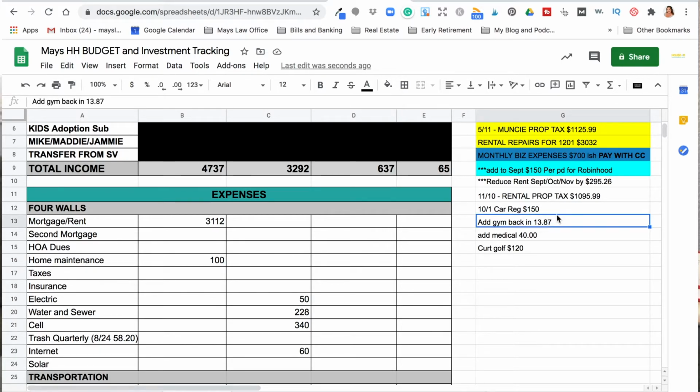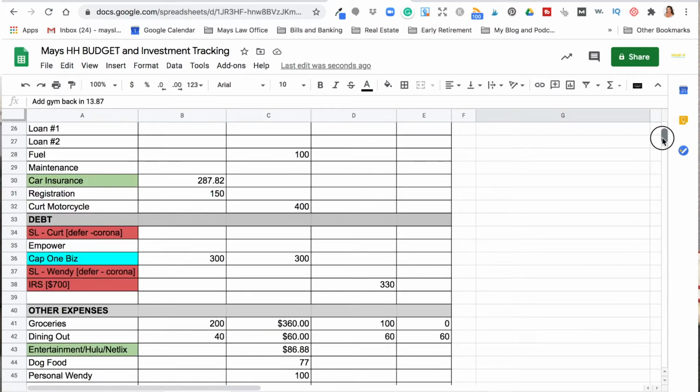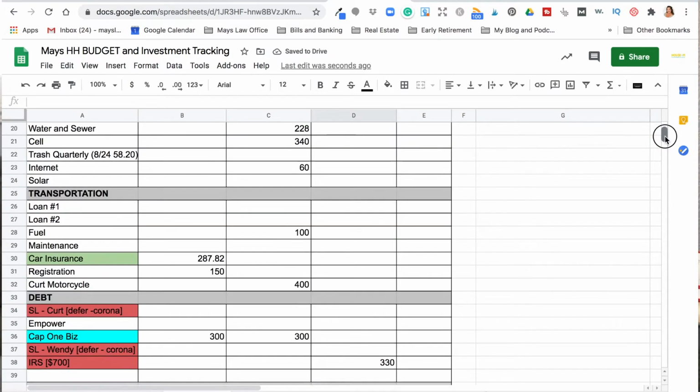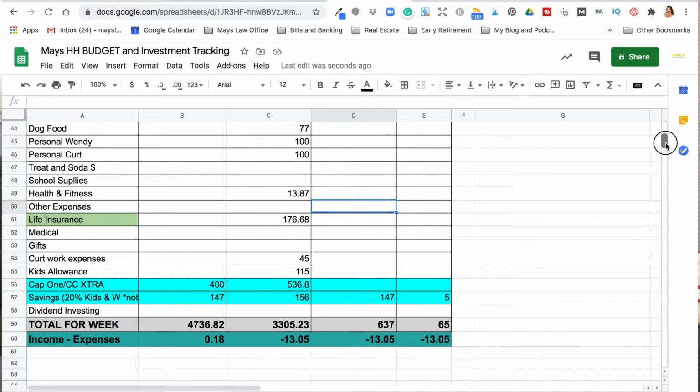I forgot to add the gym, so that's going to go in our other expenses somewhere under health and fitness. We're going to put that right here, $13.87. And I did not add anything for medical, which is typically our medicine. And I'm going to put that at $50.